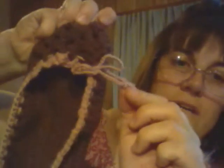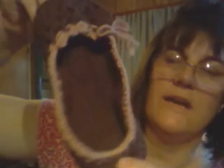So I did a drawstring. And these are for my daughter. She loves them. She can tie a bow and tighten this around her foot better. And there's a little picot edge.